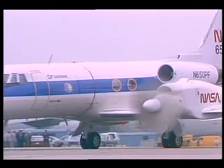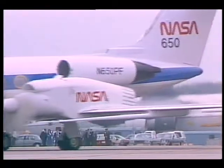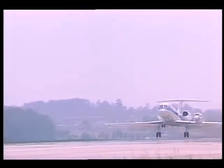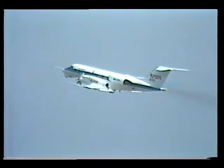The initial concept for the advanced turboprop system first came about in the mid-1970s due to the OPEC oil embargo and the sharp rise in fuel prices. The fuel burned in a 727 or 737 jet aircraft can be reduced by as much as 50% with a propeller-driven aircraft. Advanced turboprop propellers are very different from traditional propeller designs.